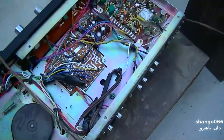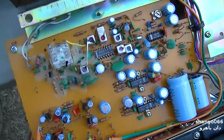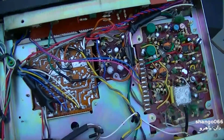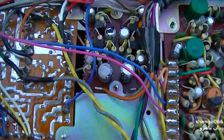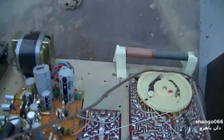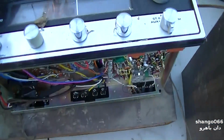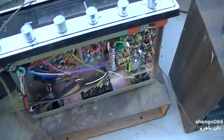Let's pop that one back open again. Let's compare these. So let's look at this one again. This is 1 year different. This is 75 and 74. Might be the preamp. I'll take the 74 any day. What we need is an 8-track cartridge.